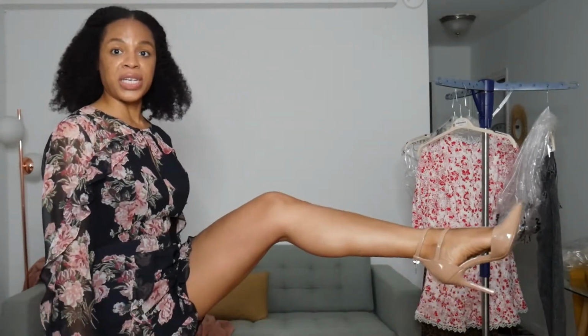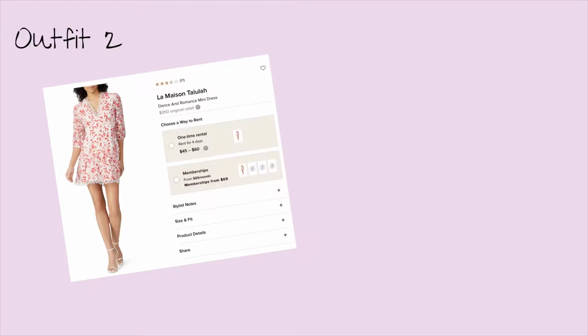If you wanted to just add sneakers, you could dress this down drastically. I went with a nude heel and I really like it like that. Spoiler alert, it's probably gonna rain on Friday, so it's definitely affecting what I would wear to the wedding, but this would totally be something that I would wear.